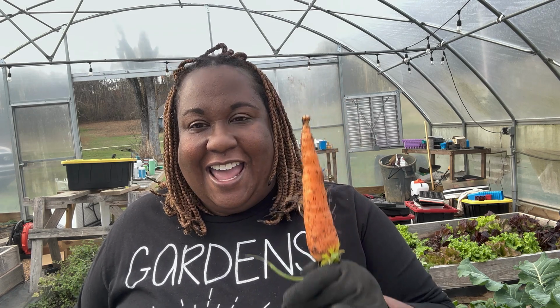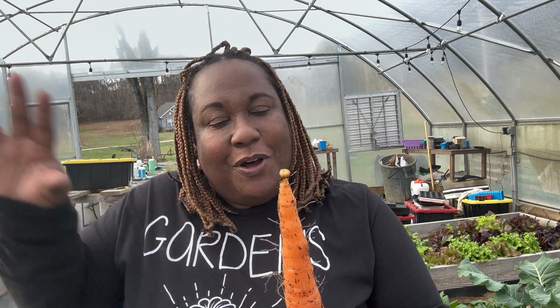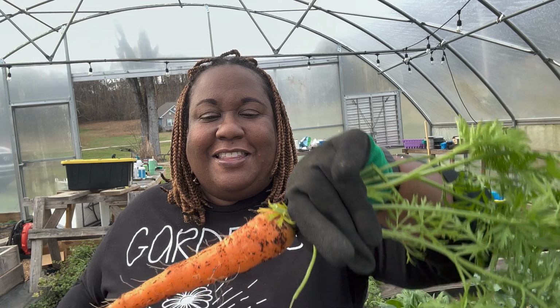The pelleted, I'm so excited. This is already the best part of my harvest. Because if you've been following me, you know I've been on the carrot struggle bus. But thank you, Jesus. I have a carrot, which means to me, this is a foreshadow of things to come, right? This is like the first fruit. That means I'm going to have more.